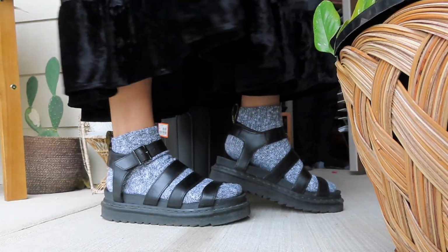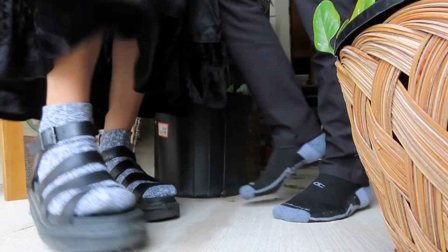these are right at $100. Definitely would recommend. They're just really, really comfy.